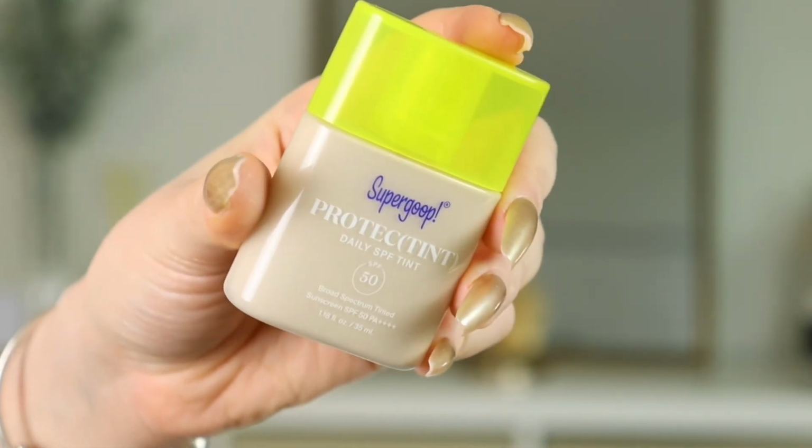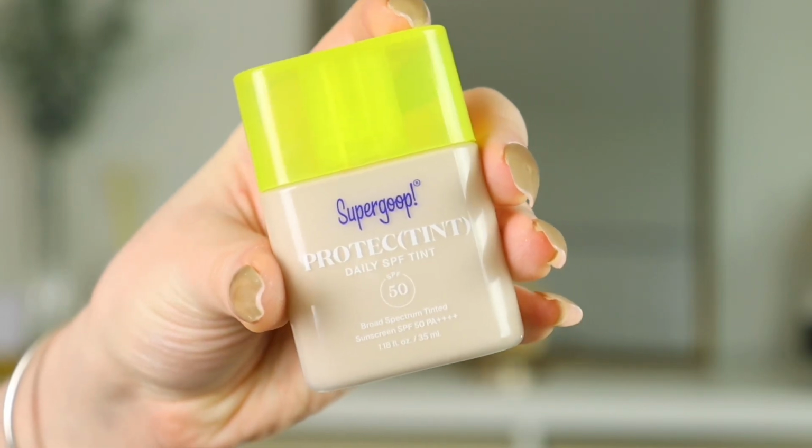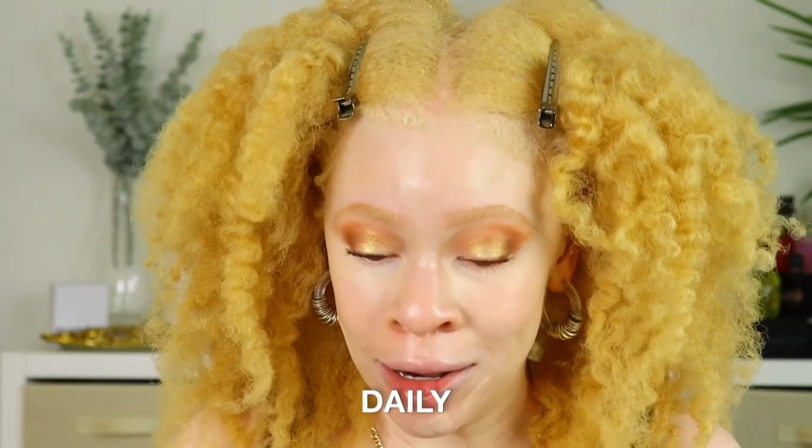Now that the eyes are done, I'm gonna go ahead and blend out the concealer that's been sitting under my eyes. Today I'm gonna be using a skin tint. This is the Supergoop Protectant skin tint. This has SPF in it, SPF 50. I've been using this when I do my makeup. When I do more of a full on glam look, I'm still trying to discover what that would look like on me, so I'm experimenting with that.